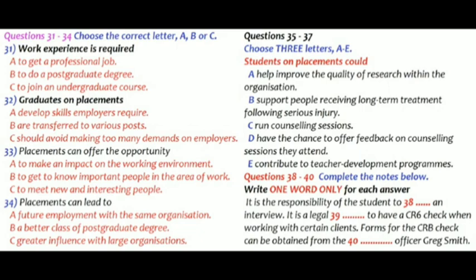Our placement officer, Greg Smith, will be able to advise you about the organizations we have contacts with and we've worked with in the past. Once you've discussed the opportunities available, we ask you to contact the organization concerned to investigate potential positions and to arrange an interview. Your personal tutor will be able to help you with updating your CV and interview skills.